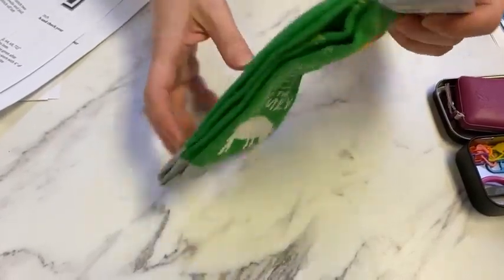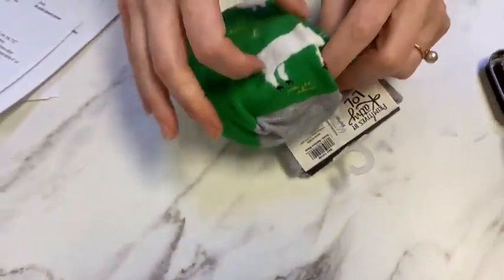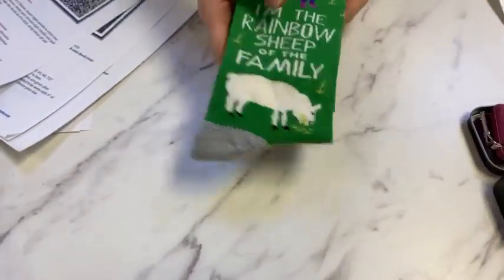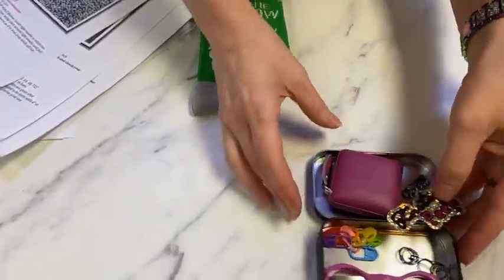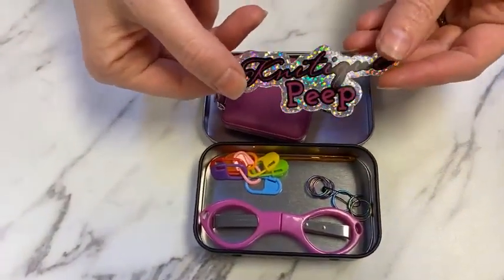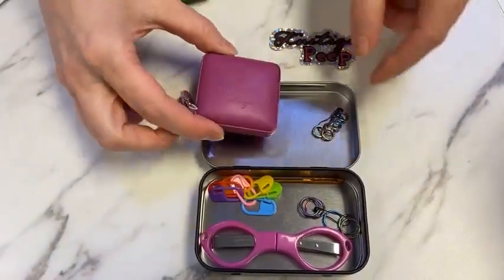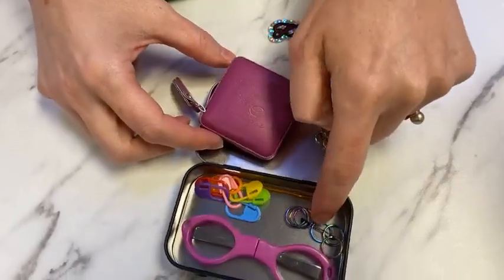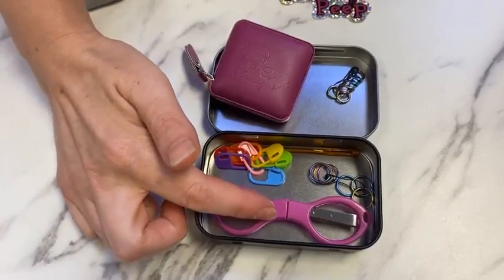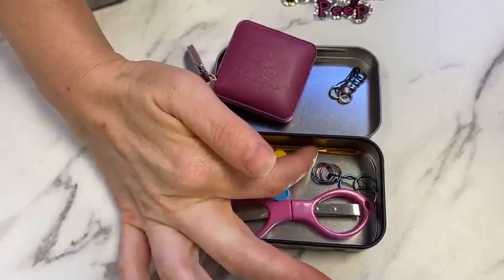Sheep is one of those words that's the same for singular and plural, isn't it? Yep. There's cute little sheep on the feet. This one's eating grass. So you get a pair of super fun socks, and then you get our Class Supplies tin and the Teak Peep sticker in that gorgeous glitter. There's a tape measure, and inside the tin are small and large iridescent rainbow ring markers, folding scissors, and locking stitch markers in a complete rainbow.